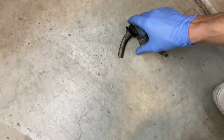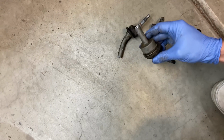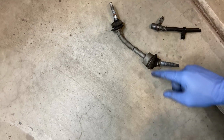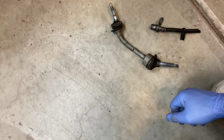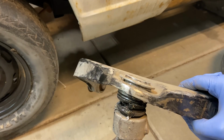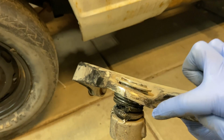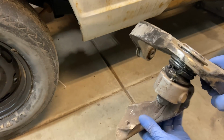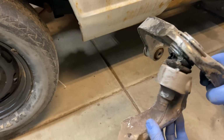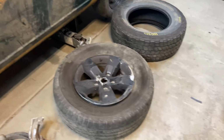I had to cut out the sway bar link because it was so bent, it wouldn't go out straight. But this is the sway bar link. That's supposed to be a perfectly straight piece. So actually when taking out the upper control arm, I realized that it's kind of bent. You can kind of see how it comes down a bit and then over. This is the upper ball joint. It's much worse than the lower ball joint. Very wobbly.